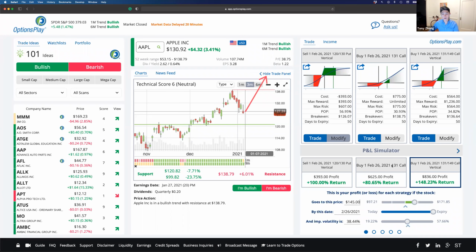If Apple does make a big move here to the upside, here I'm making $836 for the $500 that I'm risking. So I'm making more than about 150% return on my capital. And if it goes even further, the more it goes, as you can see here I'm only making the $400, versus here I'm making over 200% return on the $1,200 on the same $564 of risk.